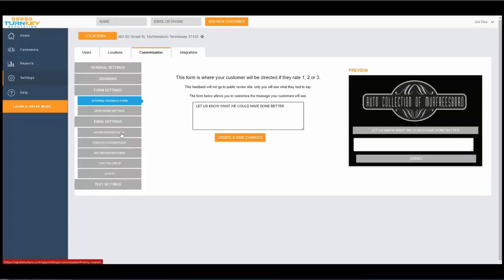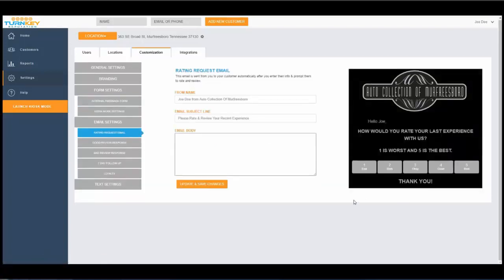And let me go down here to rating request email. So when you send out a review, they're going to get a box again that looks like this. And again, this could have all your colors. And it's going to say bad, blah, okay, good, best. Okay, and they're just going to click a button. You could also write an email body. You could write something really nice here in here that will go out with the message.